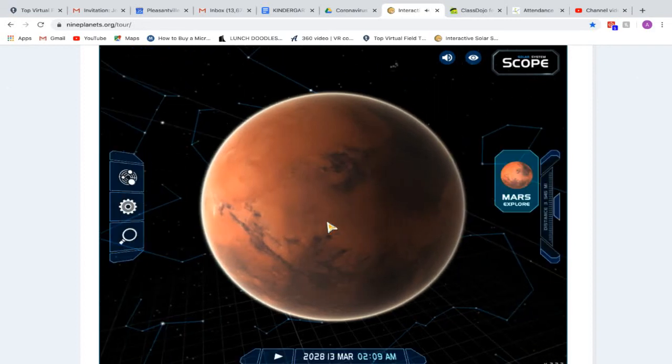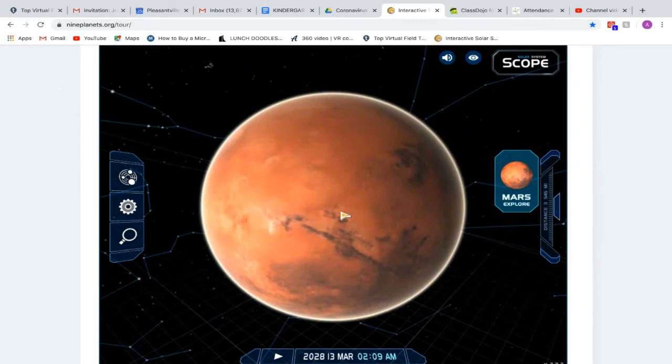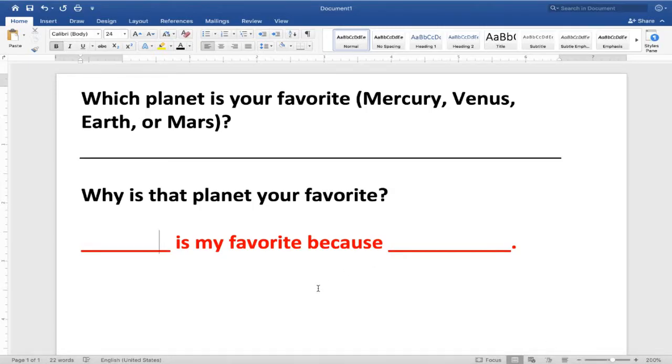But now I would really love to know what you think about these planets. So now it's time for a little fun assignment. Now it's time for our questions. First question is, which planet is your favorite? Which one did you enjoy the most? If you could visit one, which one would you want to visit the most? And I gave you the names of all the planets right here because they can be kind of hard to spell.